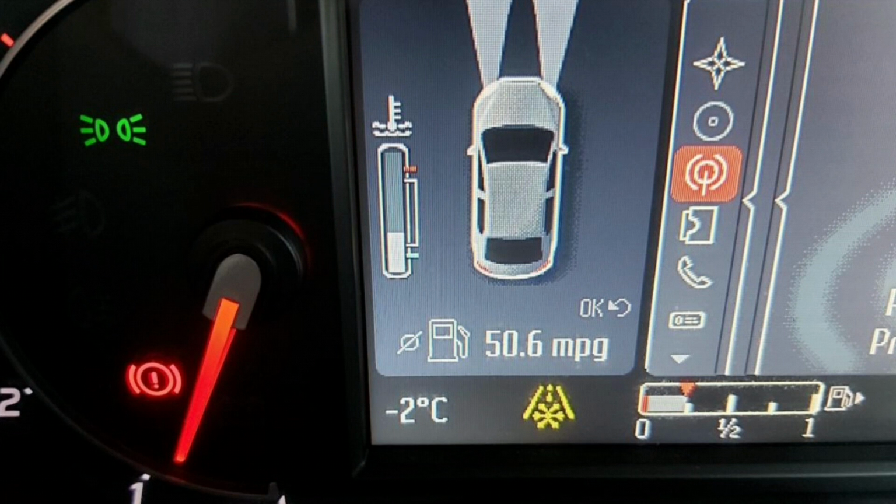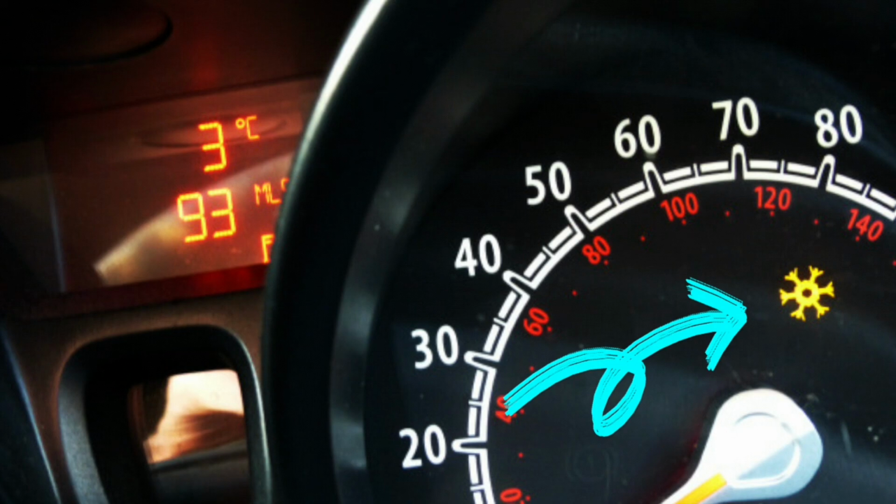Can I still drive with my frost warning light on? When the frost warning light turns on, you should ask yourself whether the journey is necessary. If it is, you'll need to pay extra attention to potential hazards and concentrate on delivering a smooth ride. Remember, braking distances can increase tenfold on ice and you may need to use a higher gear than usual to improve your grip on the road.